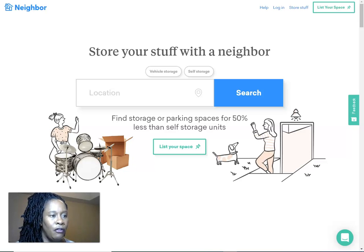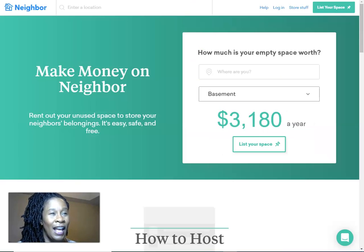So if you were looking for a place to store your stuff at a cheaper rate than going to, say, the local storage places, where the average person is paying $80 to $100 to store items, you could go over here and look for someone in your neighborhood who may have some extra space, which is cheaper. But here's what I'm telling you guys about this. If you have a driveway, a long driveway, a loft space, or an extra storage space available in your garage, or RV parking, you can rent that space out.